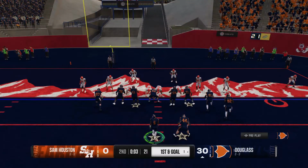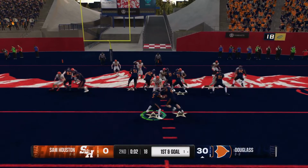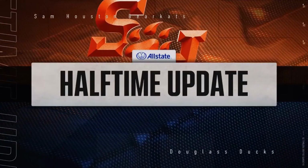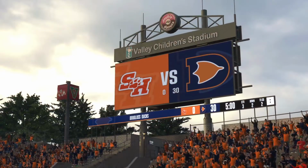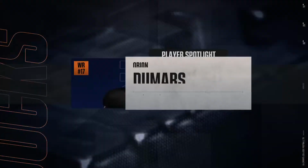Just enough time to get off one final play of the half. They'll try to get it in with the run. They make the stop, and that is the end of the first half. First half in the books. Time now to join Kevin Connors in our halftime update.